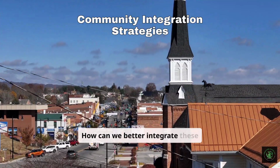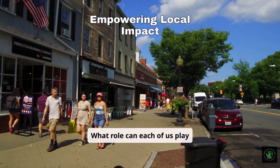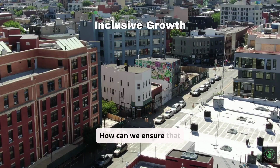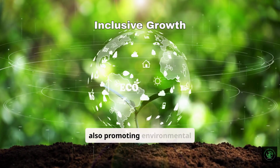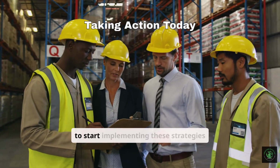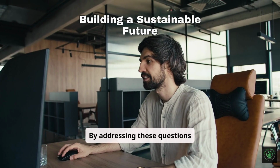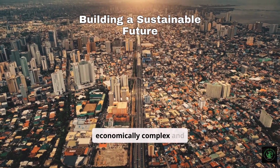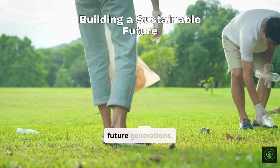How can we better integrate these strategies into our local communities? What role can each of us play in supporting local businesses and initiatives? How can we ensure that economic growth benefits all members of our community while also promoting environmental sustainability? What steps can we take today to start implementing these strategies in our own areas? By addressing these questions and taking action, we can contribute to building more economically complex and productive societies that support and save our world for future generations.